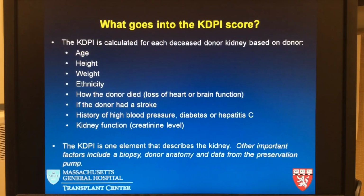The KDPI is calculated for each deceased donor kidney based on the age, height, weight, ethnicity, how the donor died, if the donor had a stroke, the history of high blood pressure, diabetes, or hepatitis C, and the kidney function. The KDPI is one element that describes the kidney and one element that the transplant team looks at when they decide if a kidney is a good kidney for you.